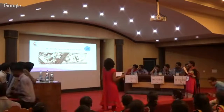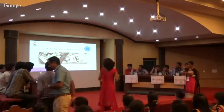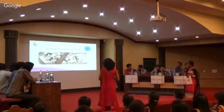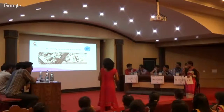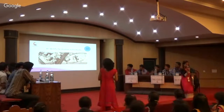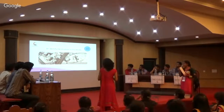Identify the structure in this doodle. Eiffel Tower. Right answer. Uncle Bites gets 20 points. The structure is Eiffel Tower. The next question to team ambassadors.